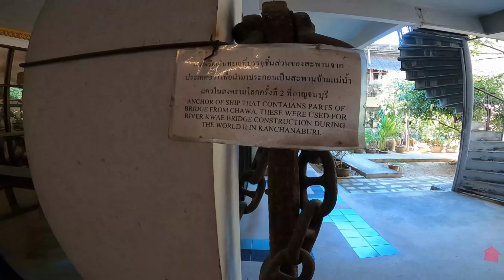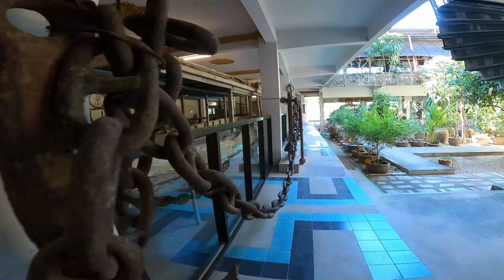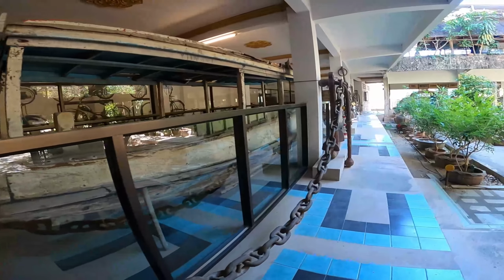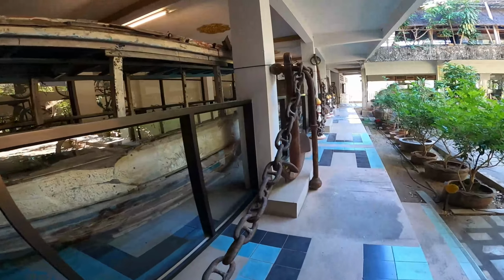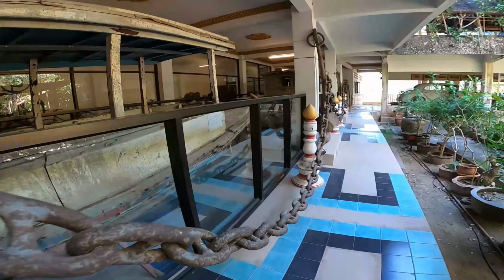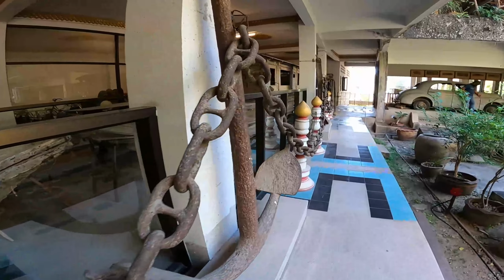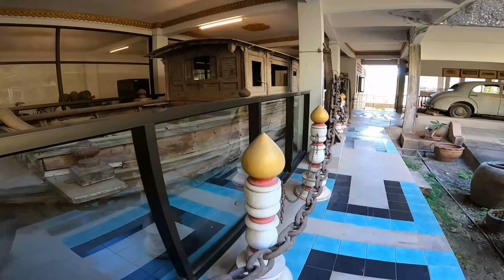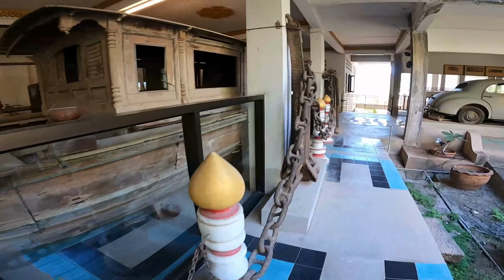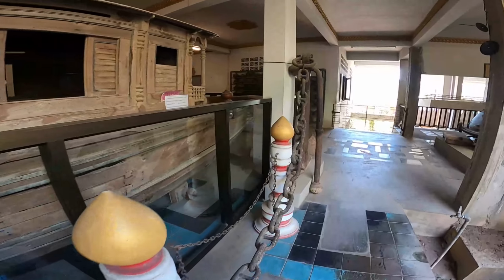So use this, okay? Look at that. There's a lot. Yes, Ate. The Japanese in Kanchanaburi. The people over there, are they still alive? Of course not anymore. This was a long time ago.